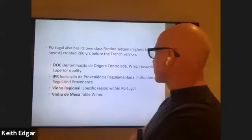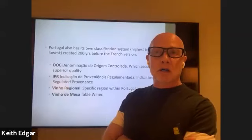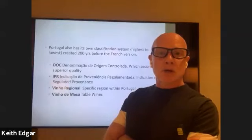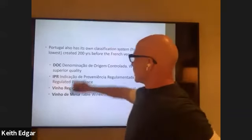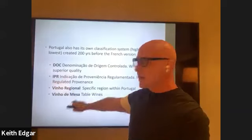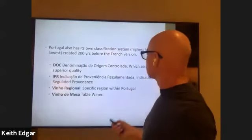Portugal has its own classification system. In fact, it has been around longer than any other classification system in the world. Portugal has the oldest system, dating back about 200 plus years. They have DOC, which is their highest, IPR, Vino Regional, and then at the bottom, they also have their Vino de Mesa, or table wines.